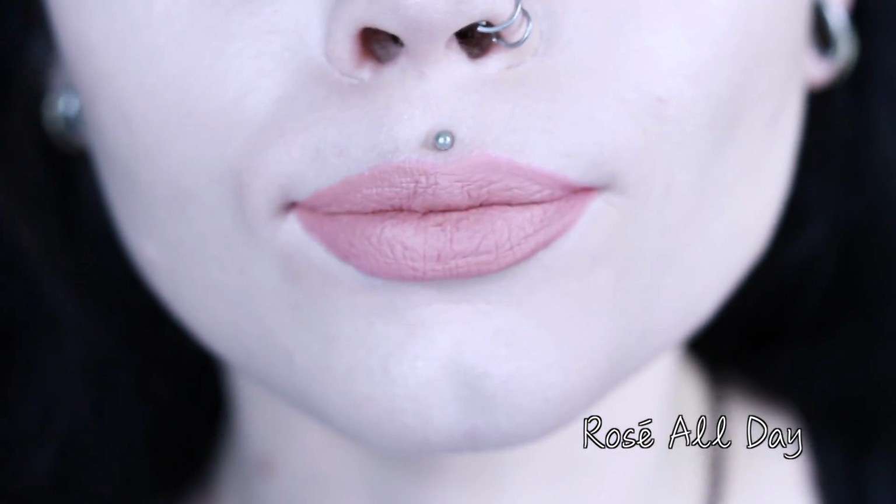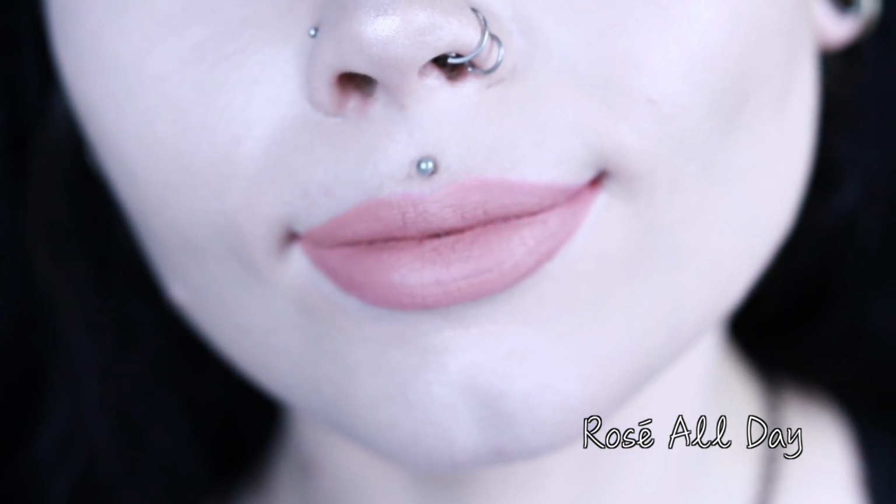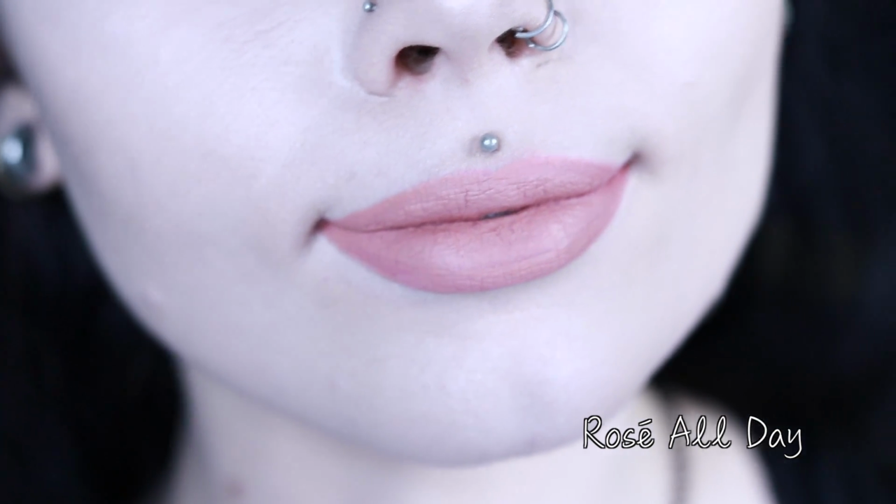That might just be me, in the fact that I actually did lip swatches this time, so people can get off my back about that. But my lips are in terrible condition now, and this was one of the last ones that I tried on, so my lips were in absolutely horrific condition. This is why I don't like to do lip swatches, because my lips hurt. But I did it for you guys, so pat on the back for me, I guess.